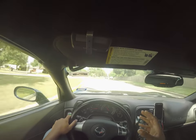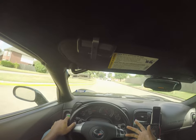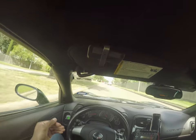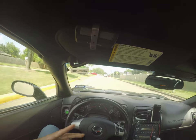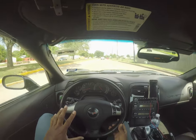Now, the registration and the title weren't in my name. It's still with Carvana, right? So I had to take the car, drive it, put some miles on it, and I was able to bring the car back to one of their vending machine locations. They gave me an inspection and a full tank of gas for free.